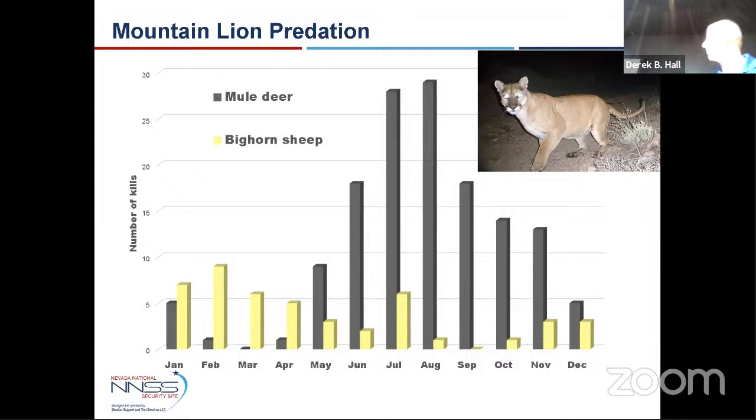One of the things that we learned was the mule deer will, in the fall, migrate off of the higher country, like Piute Mesa and Rainier Mesa, where they spend most of the summer. They'll migrate off to the lower elevations, and that's where you find the desert bighorn sheep. So the mountain lions will follow the deer off to the lower elevations where the sheep are, and they're able to hunt more bighorn sheep.